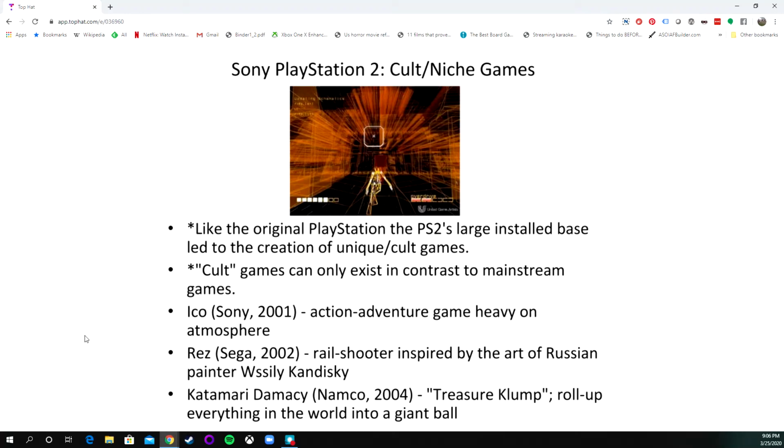This also leads to things like Katamari Damacy, which roughly translates from the Japanese as treasure clump, and it's a game where you roll up everything in the world into a giant ball. I'll demo a lot of these on the stream, or you can look at YouTube videos of them if you want to see what they look like.